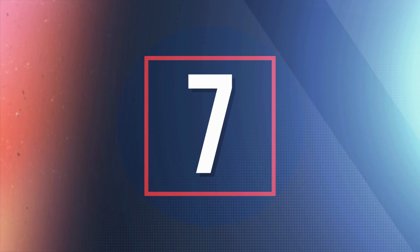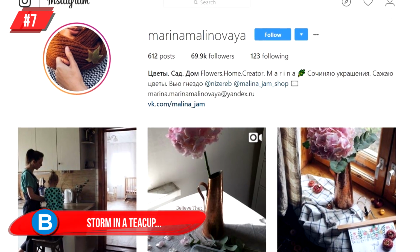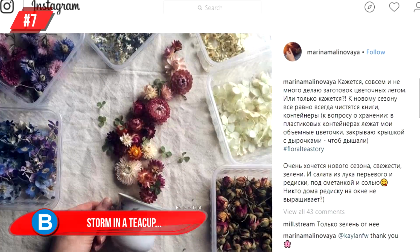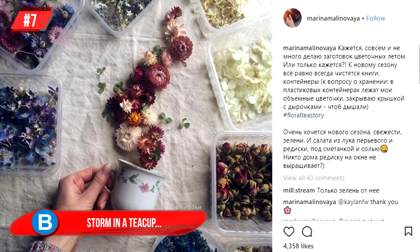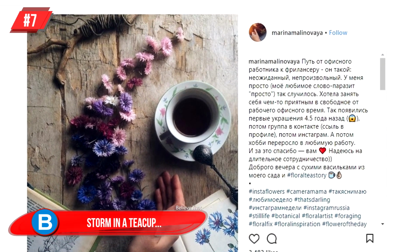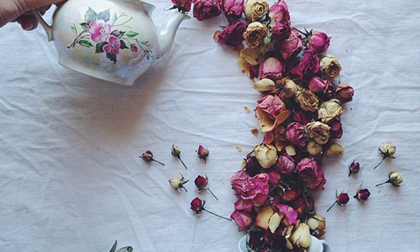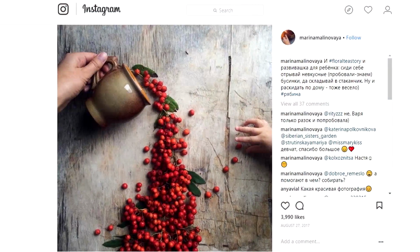7. Storm in a Teacup. Marina Malinovaya from Russia has a whole series of photographs depicting flowers and tea, perfectly combined. The Floral Tea Story series makes an ordinary tea look like it belongs in Alice in Wonderland. It's whimsical, magical, and way too pretty to drink.